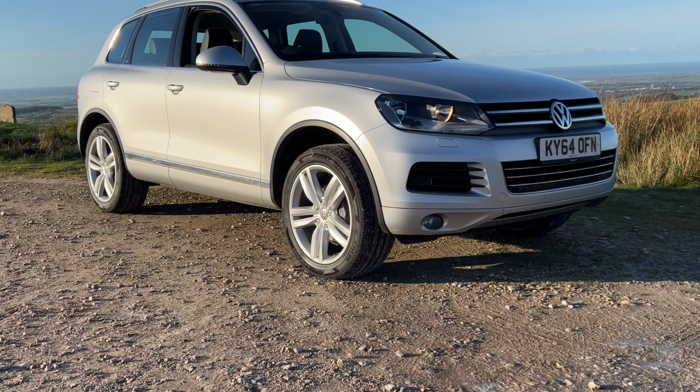Got Bluetooth hands-free, sat nav, Bluetooth audio streaming, climate control. In the windscreen I can see filaments, which suggests it's got a heated front windscreen. Although the road's very bad there, it's been churned up. I couldn't for the life of me tell which one was the heated rear screen and which was the front. There's a button there that shows you kind of full power, and I actually can't see it because my glasses are kind of polarized.